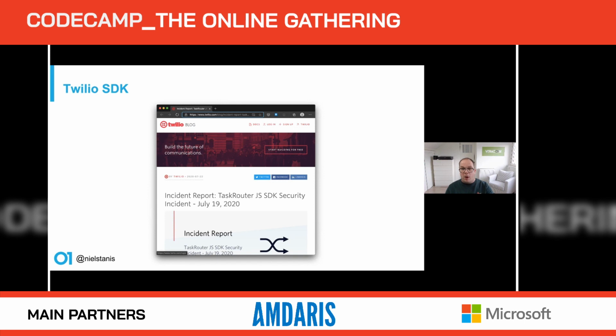So with this compromise of this SDK, every software supply chain of, let's say, the company that you work for, or other companies that use Twilio services, technically are compromised because this SDK was compromised.